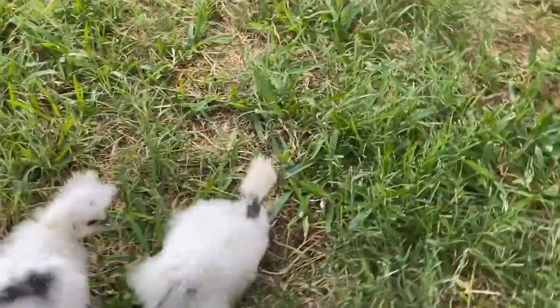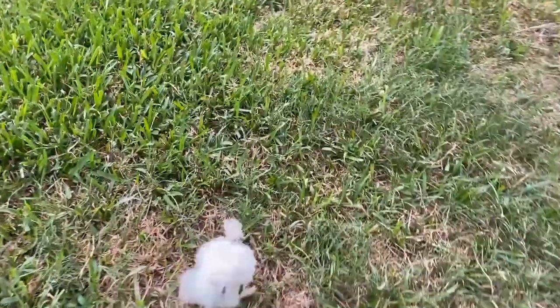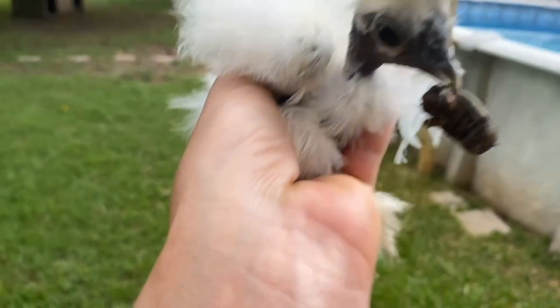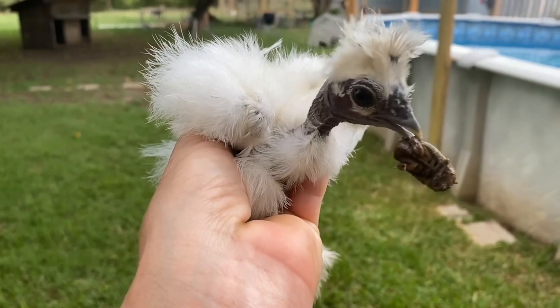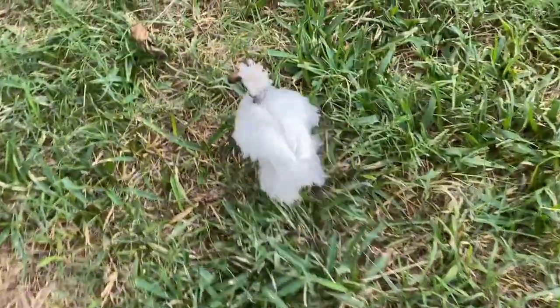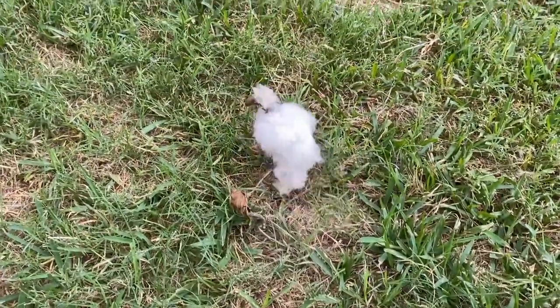Let me see. Oh, we found a little locust or something. Look at, he's like running off. Come here, let me see. Let me see your goods. Let me see. What'd you find? Oh. All right, I'll let you take it back. You're just a little munchkin.